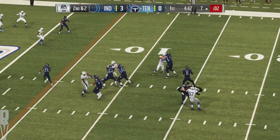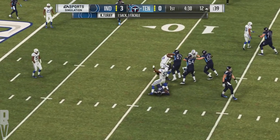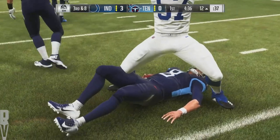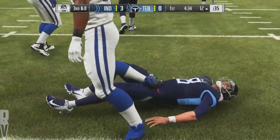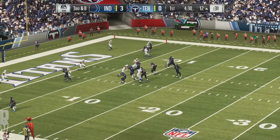From the shotgun, it's Mariota. And he's going to go down. Sacked back at the 13-yard line. Great job defensively. I think he was trying to go through his progressions, find someone to get rid of the football. Before he knew it, he was on his back.